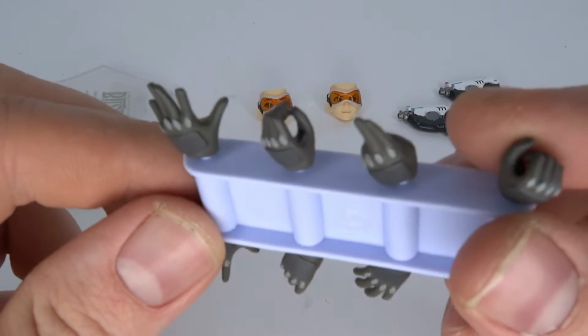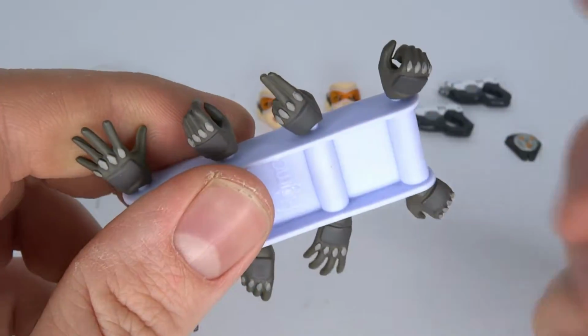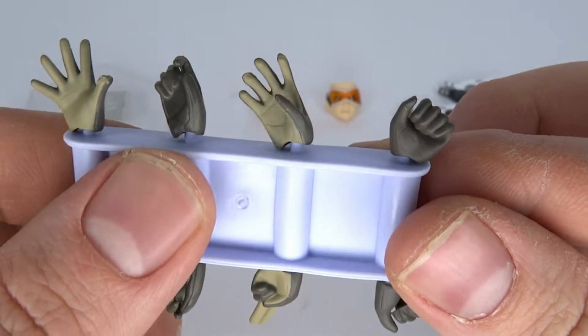You got 2 open hands, 2 holding hands, and kind of like a peace sign. Well, you know, cheers, love, cavalry's here. Did I already make that joke? But it's not really a joke, it's a line.